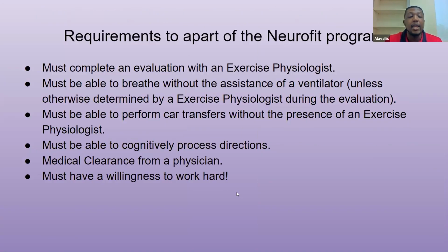All right. Now, what are the requirements to be a part of the NeuroFIT program? First, you must complete an evaluation with an exercise physiologist. Then you must be able to breathe without assistance from a ventilator, unless otherwise determined by an exercise physiologist during your evaluation. You must be able to perform car transfers without the presence of an exercise physiologist. You must be able to cognitively process directions. We must obtain a medical clearance from a physician. And my favorite one, you must have a willingness to work hard, because we are here to reach our goals, to set new goals and reach those as well. So we must have a willingness to work hard and achieve great things.